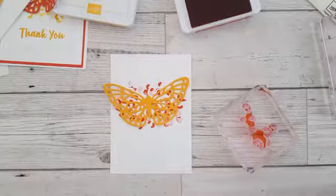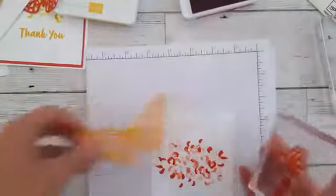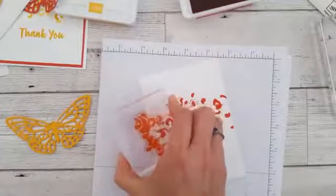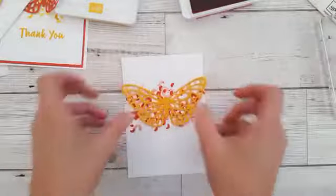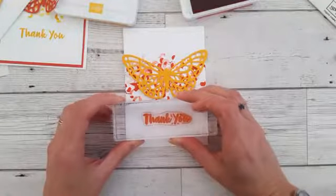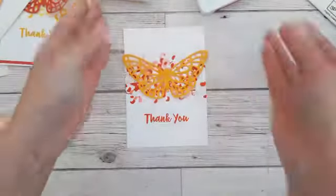And I want a little bit more, but I want a scrap. Hang on. I'm going to stamp off the edge here. So we've just got this stripe effectively across the middle of our card. Like so, and then we take our sentiment, our thank you, and just stamp that along the bottom. There we go. Okay, nearly there. Very, very easy, this card.